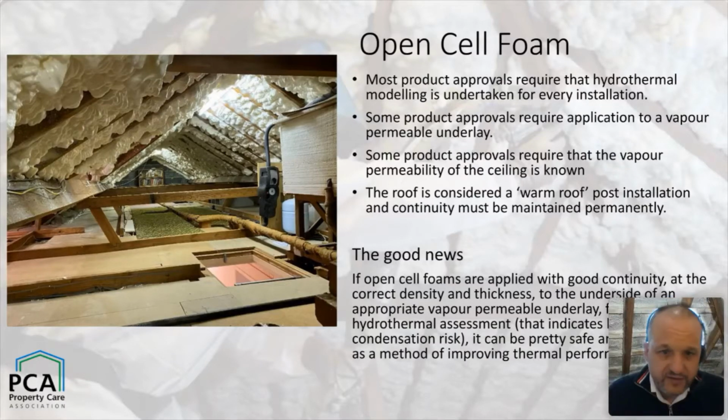Some of the products, and we're talking about open cell foams, require application to vapor permeable underlays. Some, on the other hand, don't. There are also some installers who claim that it's okay to apply open cell foam directly to the underside of slates and tiles. I think that's nuts myself, but there are practitioners that will approve that or say it's okay to do it.